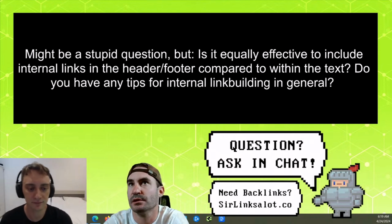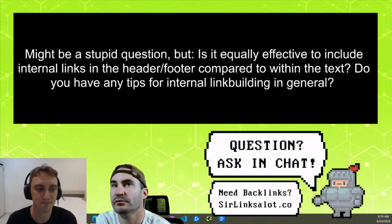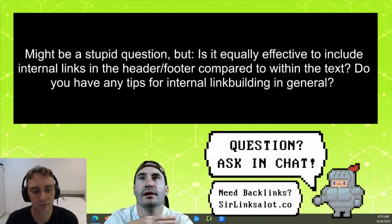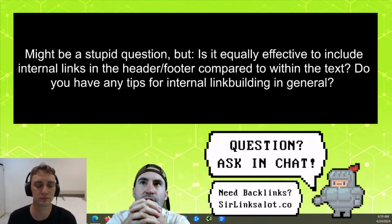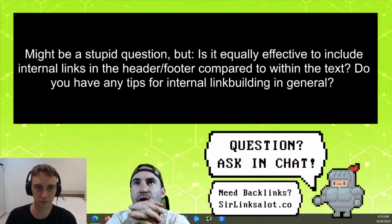Contextual links are always going to be more powerful than footer links, sidebar links, things like that. But the only addition I can think of is, for your footer and your sidebar, what you want to conceptualize is that you're creating crawlability throughout your website.